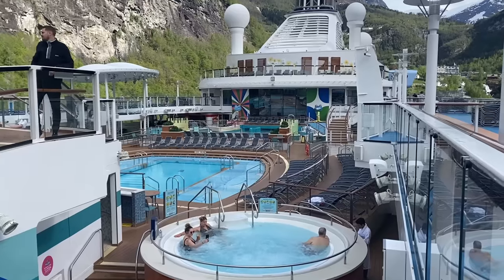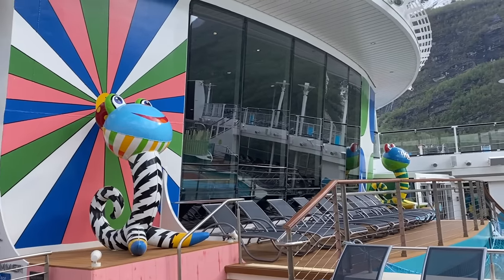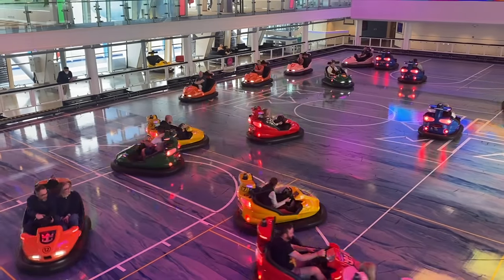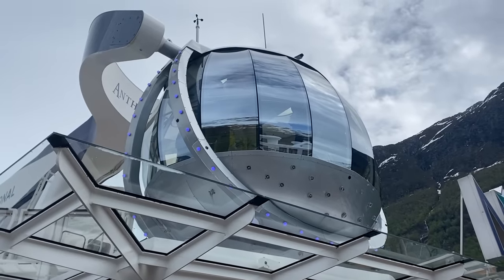We did have some extra entertainment which came in the way of our neighbours through our adjoining door. They had a couple of little kids and I think a baby, and sometimes we would hear them in the morning, you know, when they're trying to get the kids out of the cabin. Sometimes you would hear the baby crying, but to be honest, it wasn't too loud and it wasn't too annoying, and I kind of liked listening into their conversations.